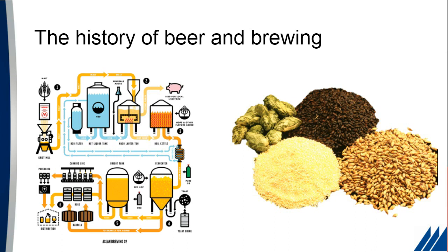And throughout all this process, oxidation is bad, and specifically in the packaging process as well. So we like to clear out, we use some more forced carbonation to get rid of the oxygen in there and prepare our samples.